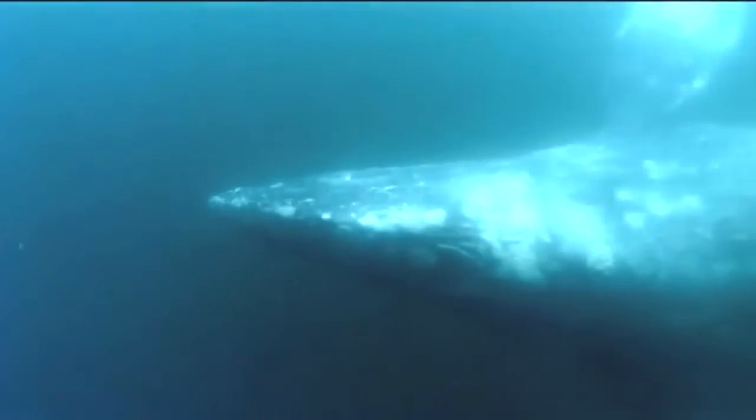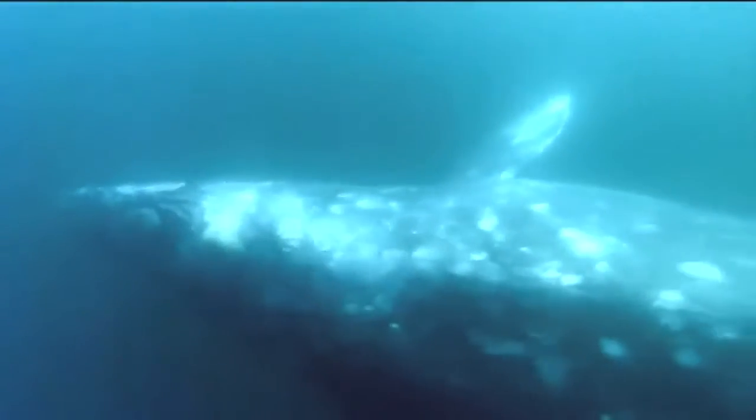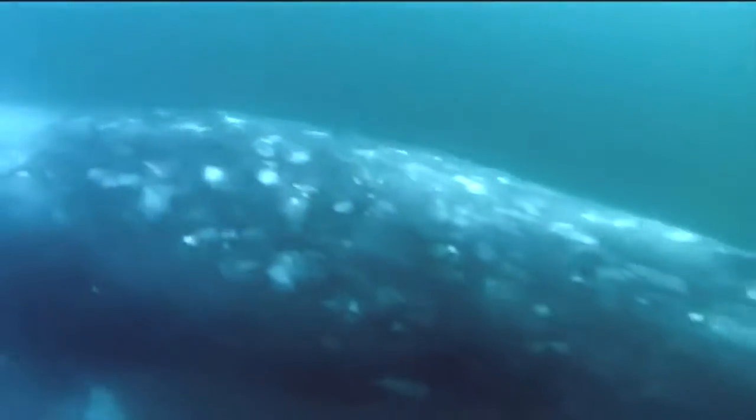Gray whales spend the summer months in northern seas, such as Alaska's Bering Sea. In the winter, they travel south some 8,000 kilometers to arrive at the warm waters of the Baja California Peninsula, making them the furthest migrating mammals on Earth.